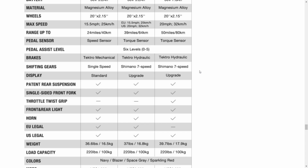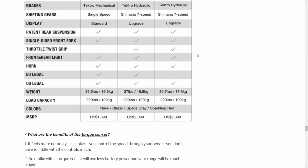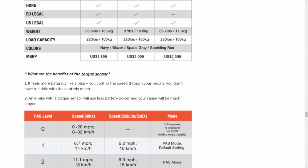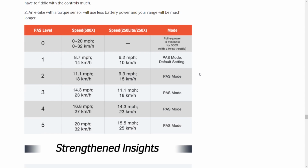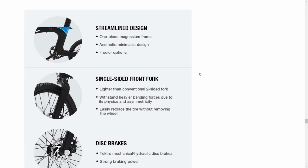So again, these are the specs. It's a Shimano 7-speed. It comes with a torque sensor and a throttle, so it feels more like a motorcycle. It can hold up to 220 pounds, and again, it's only about 40 pounds of total weight. The price is going to go up to like 2,400, as you've seen right there. So right now is the time you must buy it.